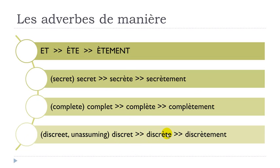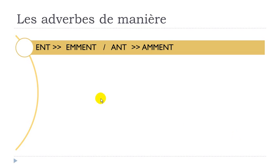Discret, discrète, discrètement. Okay, so one more time. Secret, secrète, secrètement. Complet, complète, complètement. Discret, discrète, discrètement. Okay, so let's see another subgroup.